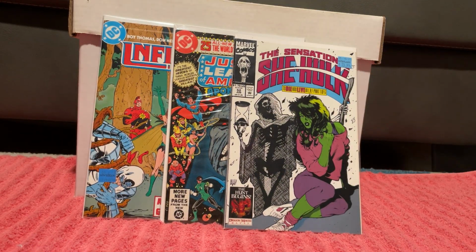I think this is his only cover for the Sensational She-Hulk title. So that makes it like double cool for me, because I do enjoy picking up Adam Hughes whenever I can. This is going to fill out my She-Hulk shelf.